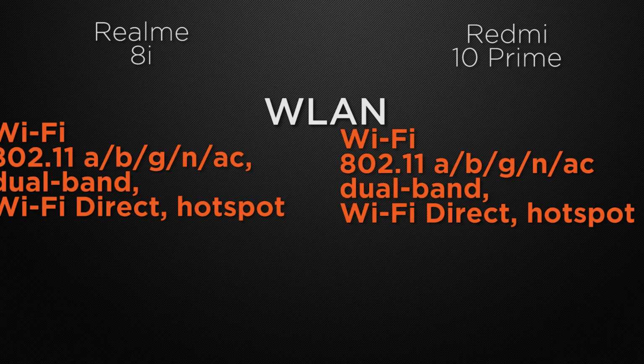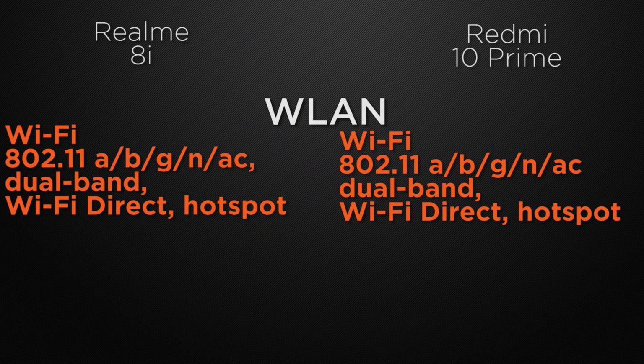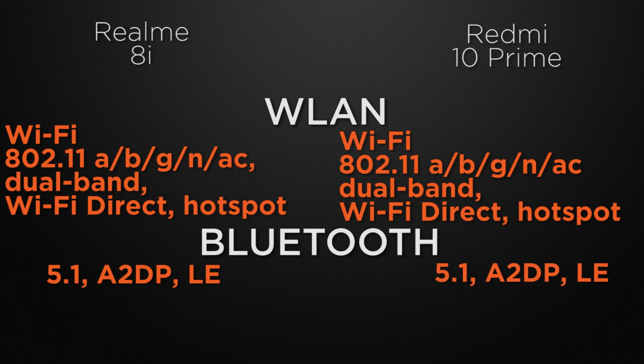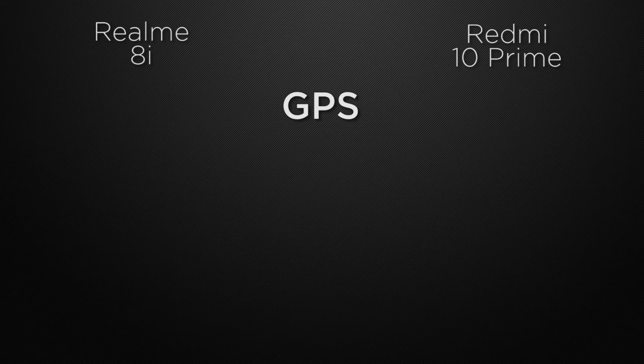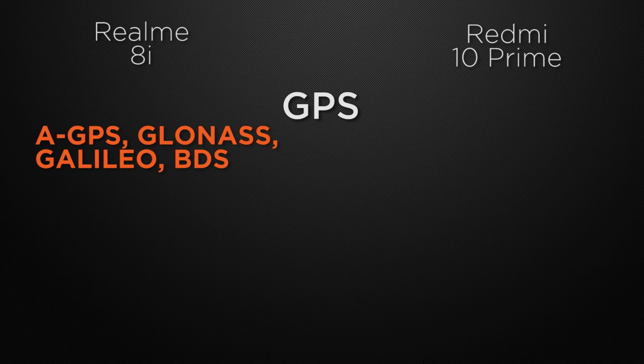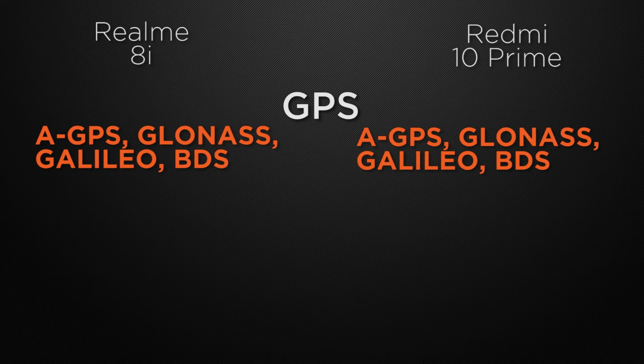Moving to some of the most important communication chips in the devices, starting with the WLAN of the devices. Both of the devices have Wi-Fi AC, dual band Wi-Fi, Wi-Fi direct and hotspot, so it's a tie. And about the Bluetooth version of the devices, 8i have 5.1 generation of Bluetooth, whereas 10 Prime also have 5.1 generation of Bluetooth, so it's a tie because both of the devices have same generation of Bluetooth. Let's talk about the positioning chips in the devices. 8i have AGPS, Galileo, GLONASS and BDS, whereas 10 Prime have AGPS, GLONASS, Galileo and BDS, so it's a tie.